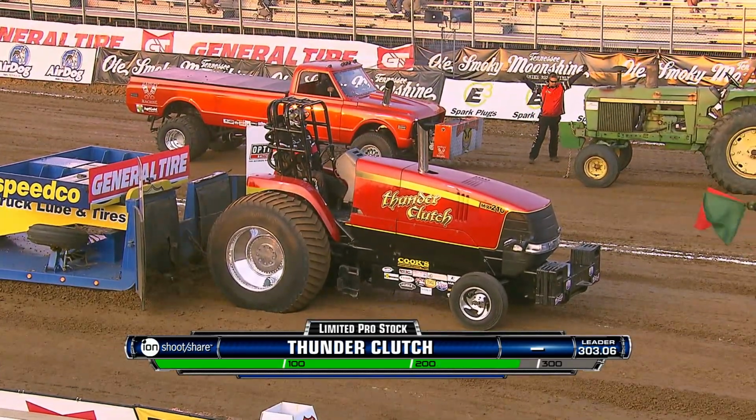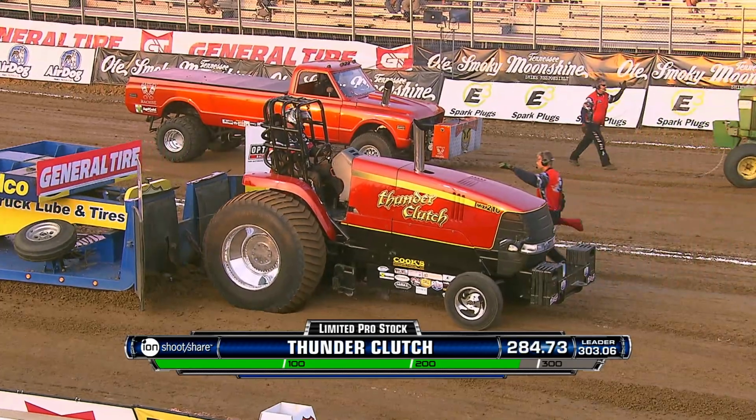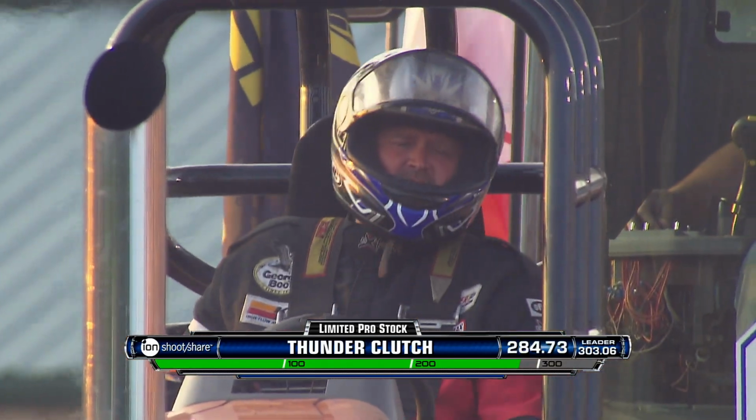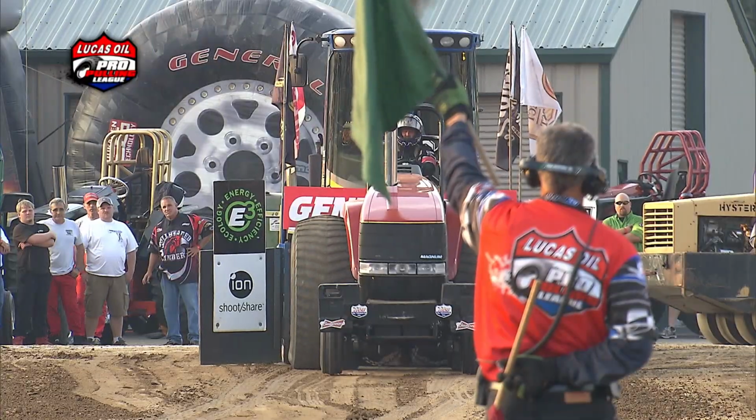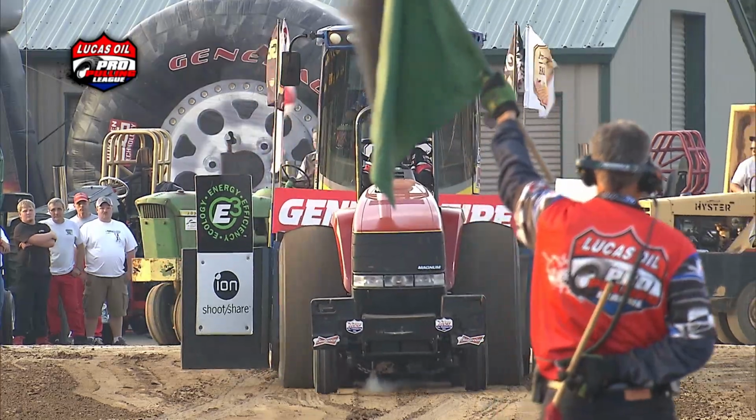And Greg Elson goes 284 and 73. He'll be well short of the distance he was hoping for here. Name of the tractor, Thunder Clutch. Greg just missing it here a little bit.